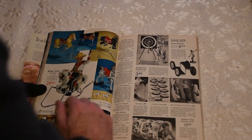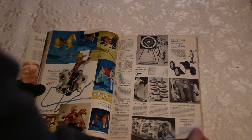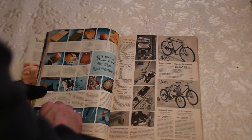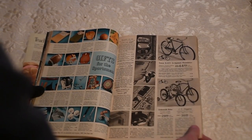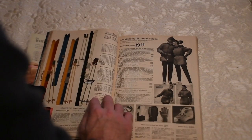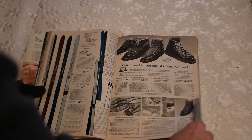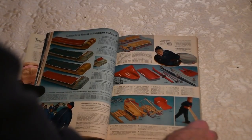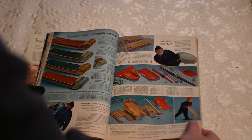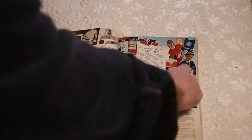Tricycles. There's this kid's having a good time. Riding his horse. There you got your kitchen set for little girls. And you got your sports for the boys. Outstanding ski wear values. 1998 and up. Imagine being able to get ski gear for $19. There you go. Toboggans. Sleds. Hockey gear. You got your Habs. You got your Leafs.